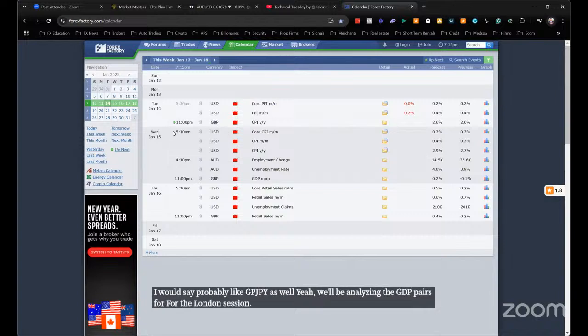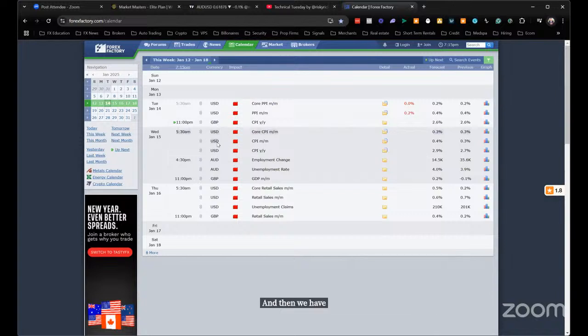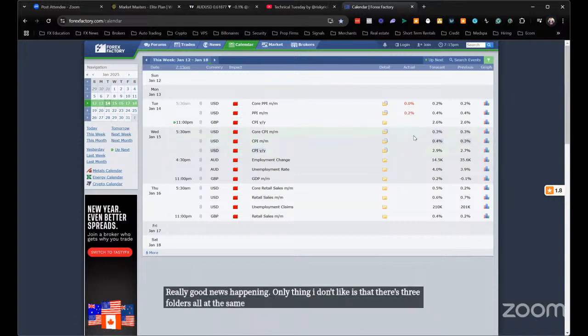Then tomorrow morning we have USD news, so CPI, really good news happening. The only thing I don't like is that there are three releases all at the same time. They could be mixed, one could be positive, one could be negative, and that can change our bias on the US dollar. So I'm going to be checking that out.